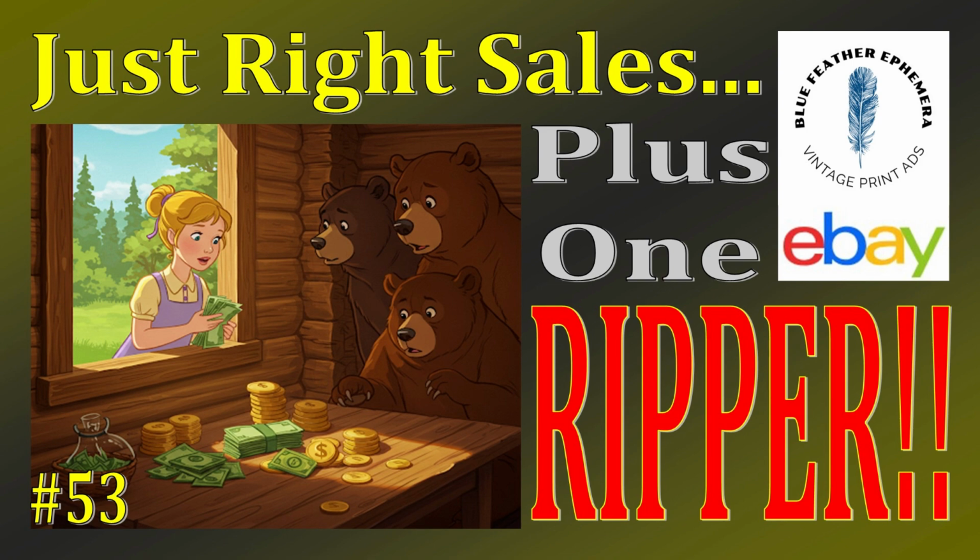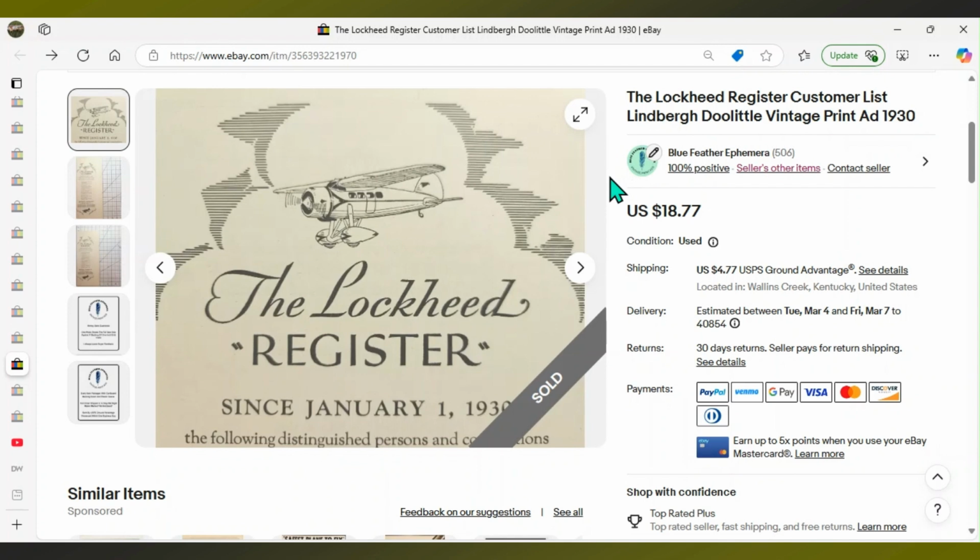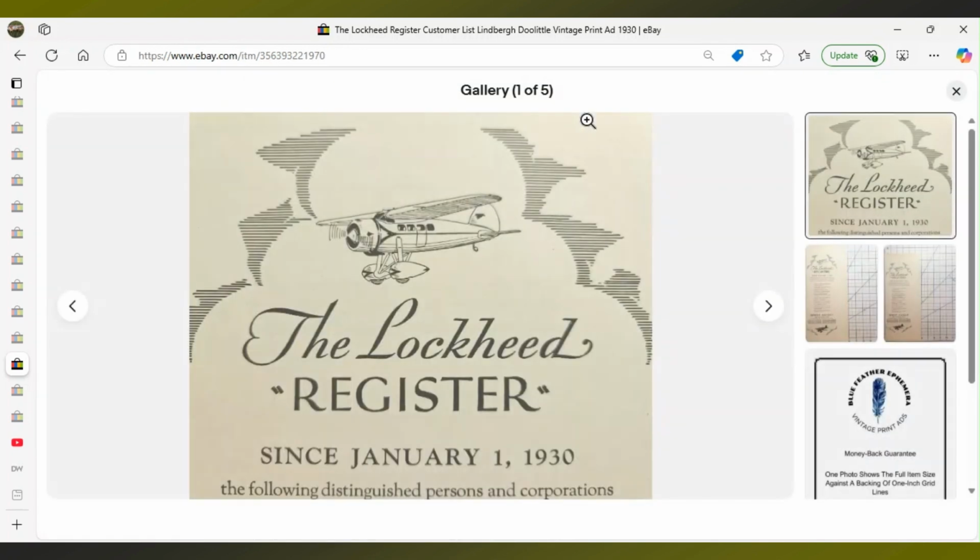But for right now, without further ado, let's take a look at those ads. First, we're going to take a look at an advertisement from 1930. This is what the company calls the Lockheed Register, and basically what they're doing is bragging about their client list.